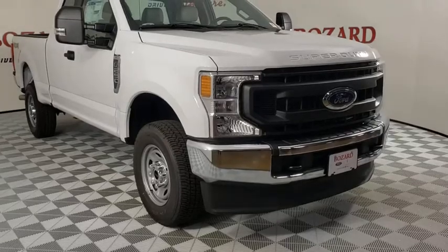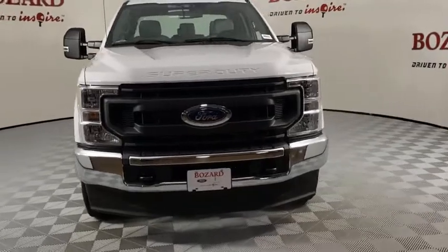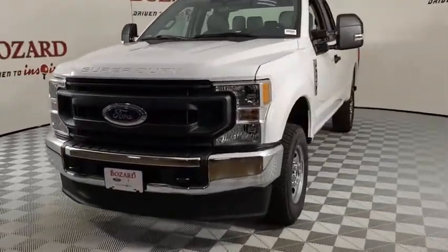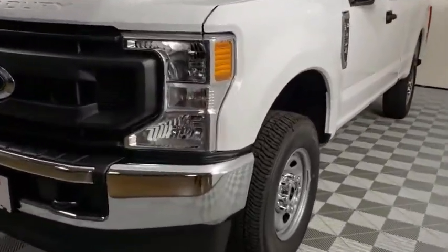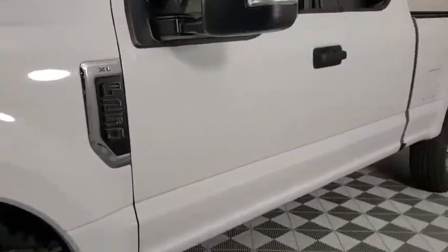You are going to love the 2020 Ford F-250 Super Duty. Head-to-head fuel efficiency, head-to-head towing, head-to-head torque. Ford F-250 Super Duty. Here are some of this vehicle's great options.